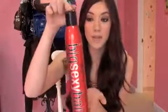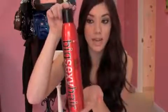And then to get volume, I've been using the Big Sexy Hair Root Pump Spray Mousse. It comes in this huge, huge container that I'm never going to use the whole thing of, but I like this to give me volume. When I went to get my hair dreams in, I bought this mousse. I think it was Oasis. Yeah, and so I don't like that as much as I like this, which I just got at Ulta.